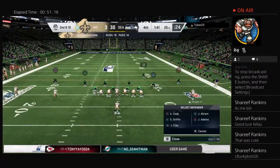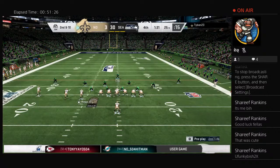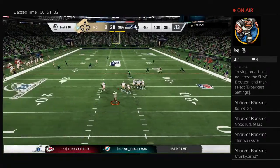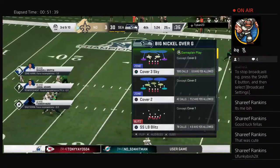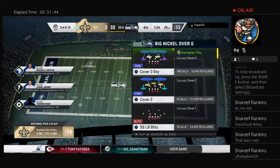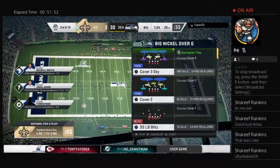So after the run for no gain, here's 2nd and 10. Here's King off the play fake. Now a desperation throw deep downfield. And that will be incomplete. Tried to dial up the long one way out there, but it'll be 3rd down. This defense was definitely alert to the possibility of the deep ball, and they were more than ready for it. They've got the lead, 4th quarter. Maybe can expect more passes like that downfield.